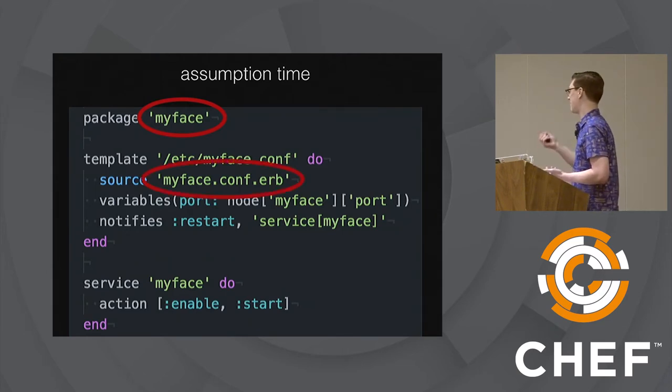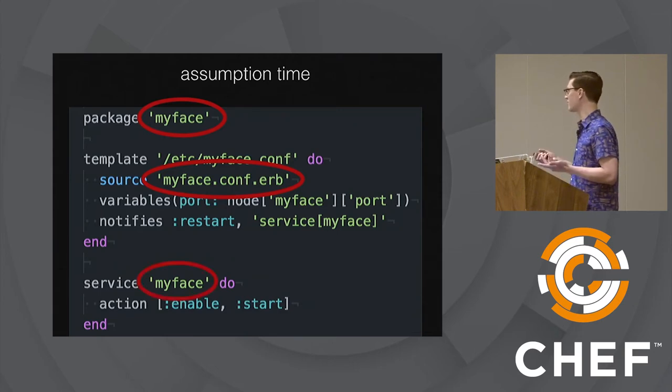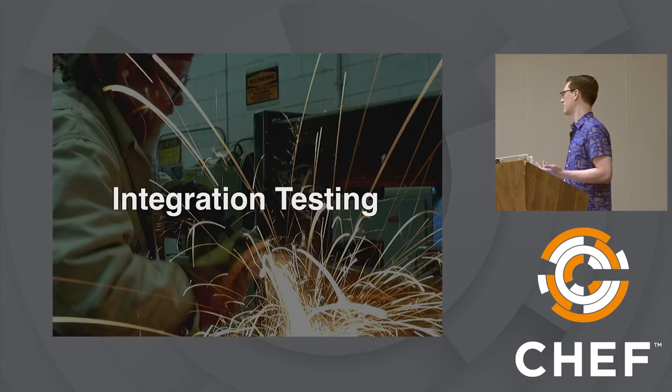Is this a valid configuration even? Did a new version of MyFace come out that no longer accepts some syntax I'm using? Is that service even there? Is there no longer maybe a sysv init script that I need? Can this even start? So a ChefSpec won't catch those real failures. And for that, we need integration testing.